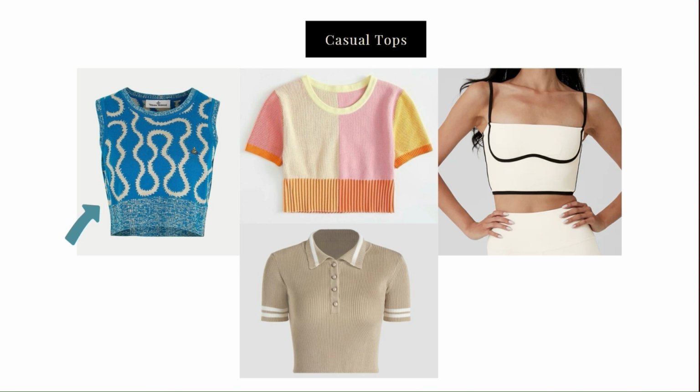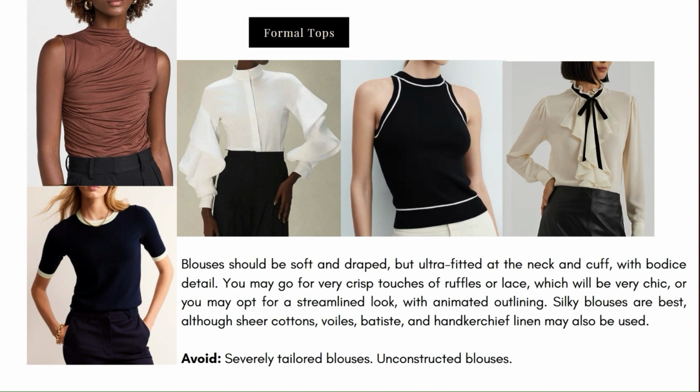And that blue vest is perfectly sized for the gamine, so it has that cropped nature to it, and the color and the pattern add that sense of vibrancy. It adds visual interest.